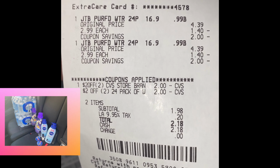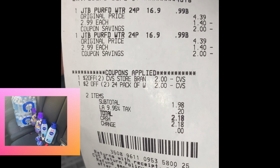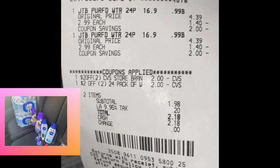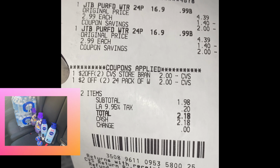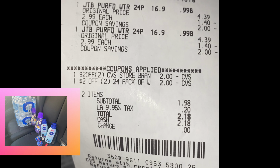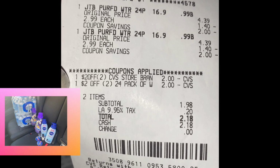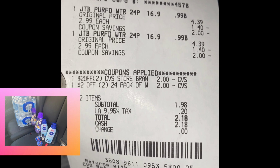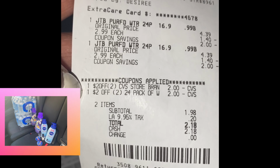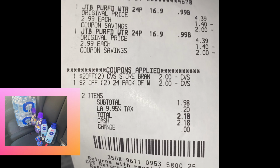Hold on. All right, y'all, so this is the receipt. So for the water, one was $4.39, but they're on sale for $2.99 each. So I purchased two of those, y'all. I had a $2 off of two CVS store brand water, I guess. And then I had another $2 off of two 24 packs of water. So both of those stacked, y'all. I was like, let me get this water. So the subtotal was $1.98.